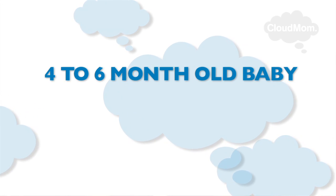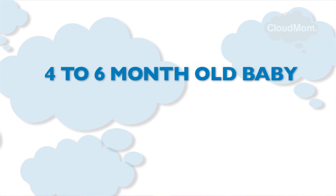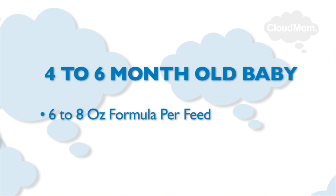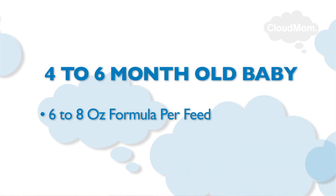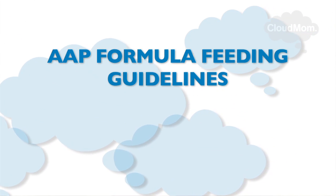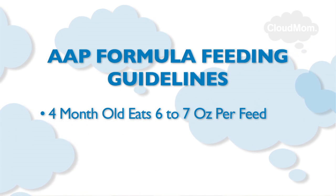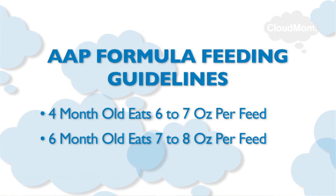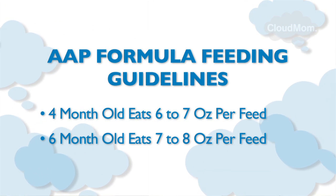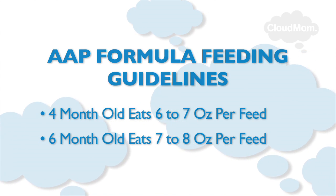Okay, what are the guidelines for a formula-fed baby? At this stage, the general guideline for how much formula your baby should be eating is between 6 and 8 ounces at every feeding. These are just ballpark amounts, but they do give you some guidance. Under AAP guidelines, a formula-fed baby will be eating about 6 to 7 ounces by month 4. By month 6, your baby might be up to 8 ounces, but this will be about as much as he or she will probably drink.